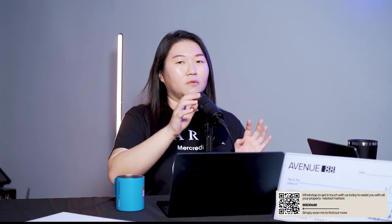Let's say if you're buying a smaller unit in Bloomsbury, the capital growth really depends a lot on whether there will be an MRT station. Because if there is the MRT station, then yes, in terms of the rentals and the capital appreciation, it's going to do well. So for the smaller units, that announcement really matters a lot.